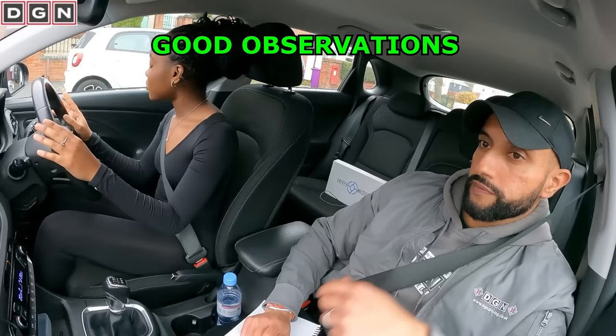She starts off with good all-round observations and continues to do them throughout the maneuver, especially checking out of the back window and the blind spots. Come on, come on. She does dry steer, which means steering whilst the car is not moving. This wouldn't necessarily always be marked as a fault, but is something I don't recommend.